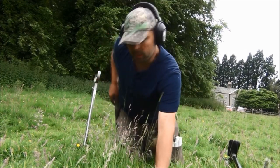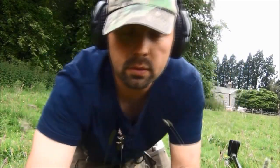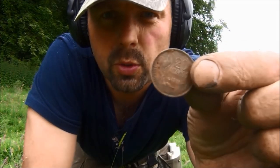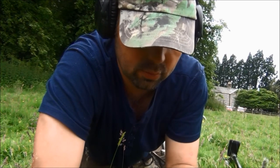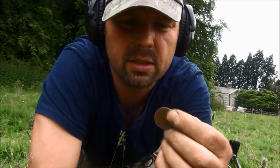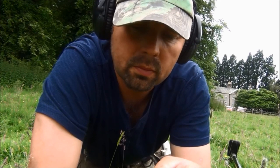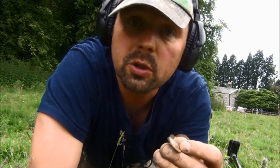Oh, there's an unusual one. It's a French 20 francs. It's a strange colour, that. It's like a brownie colour, and I always thought these were made of an aluminium sort of material. 1951. It's an unusual find.